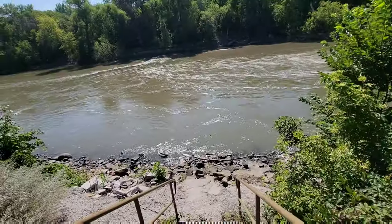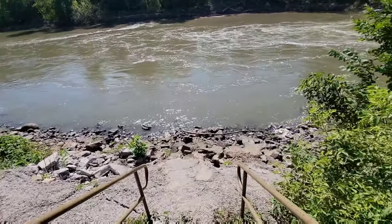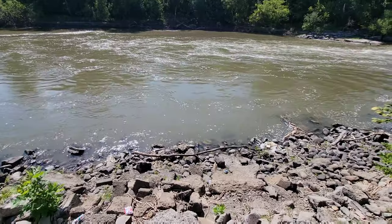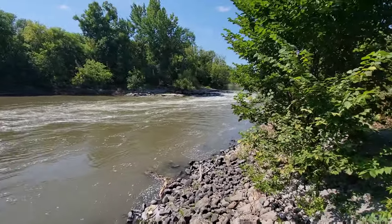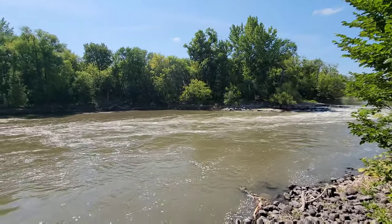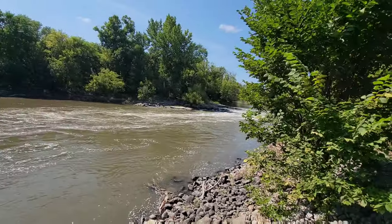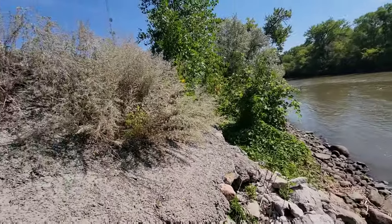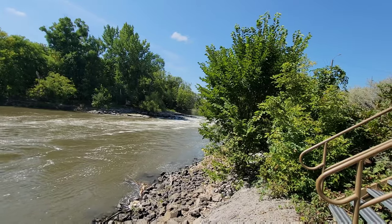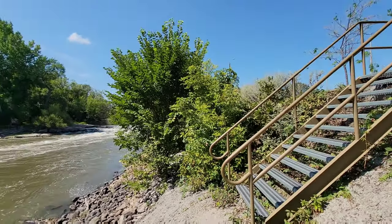There we go. You gotta be kind of careful here a little bit, but wow. I saw there's some more other steps over there, so I might go down them too. Wow, I didn't know we had rapids right here in Wahpeton. Let's see if I can move down here and get a better angle of that stone there. No. Yeah, I think I'll go over there and go down those steps. I think that gets a better, closer view. So, yeah, I'll go do that.